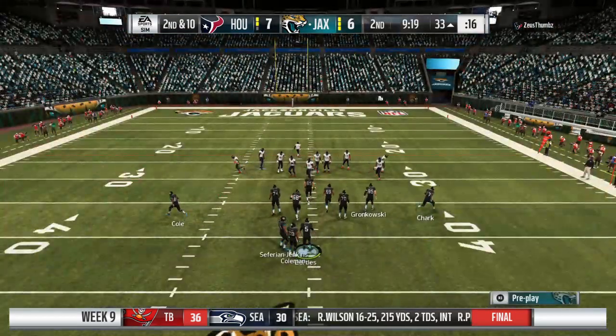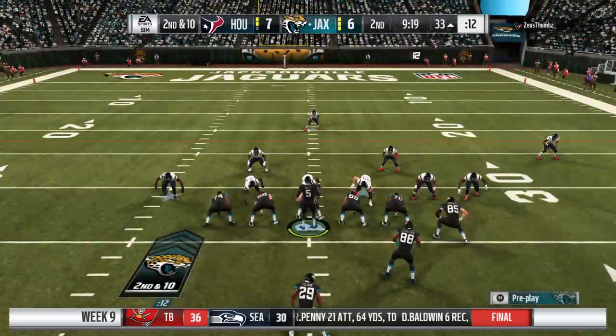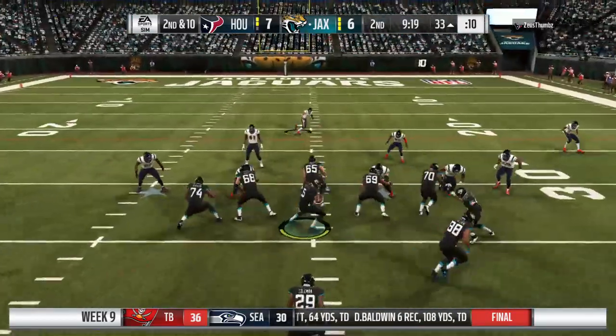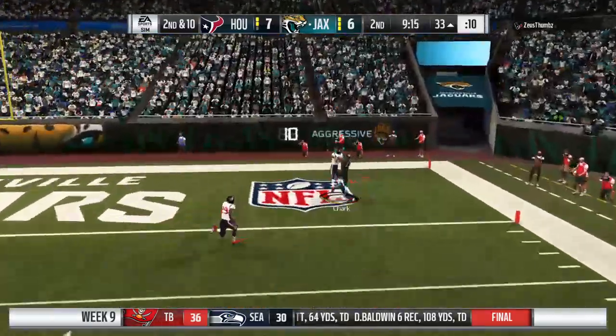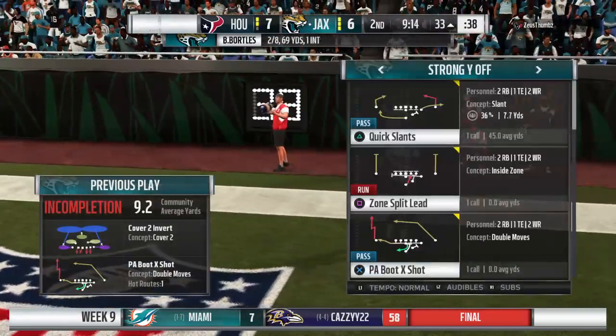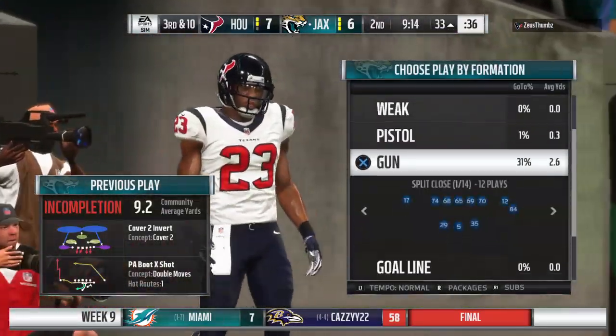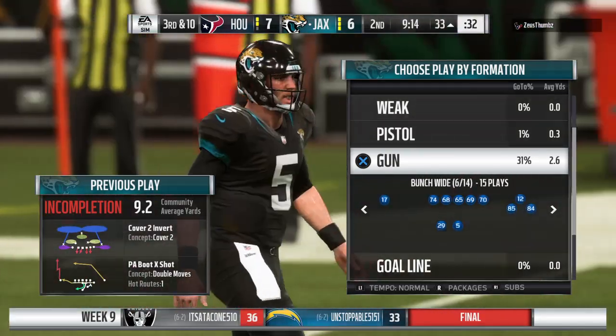Second and 10 from the 33-yard line. Bortles will try again on second down. He sets to fire deep. Oh, he almost had it for the pick. A great chance there for the interception in the end zone. Instead, third down.